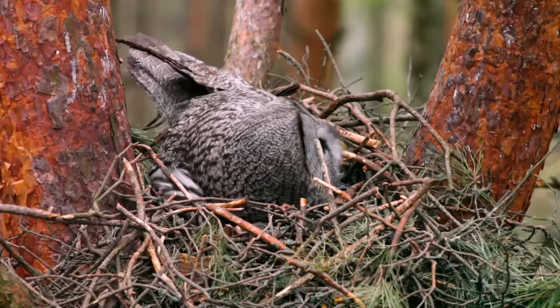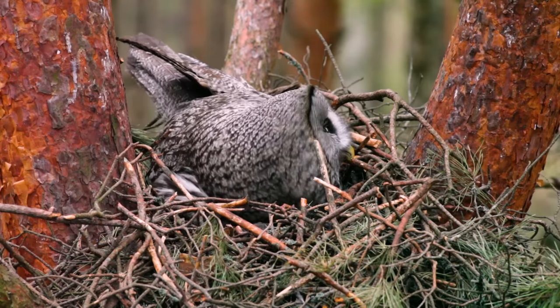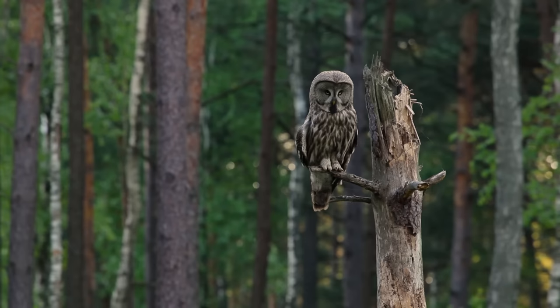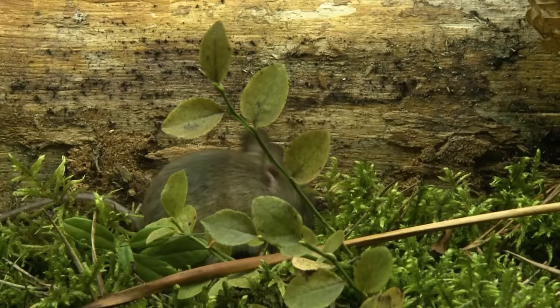The brooding is an exclusive task for the female, while the male hunts and guards the territory from the chosen vantage point. Its prey consists mostly of small rodents and birds.